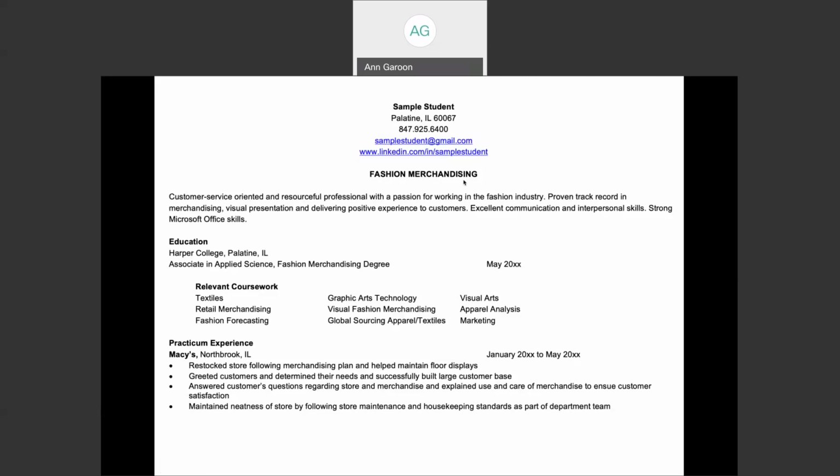This sample resume has a brief statement to kind of highlight some of the qualifications this person has. They've had some experience working in the fashion industry. They want to highlight that. If you're going to write this type of beginning, it should be at most 3 or 4 sentences, and it should contain the keywords, the qualifications and skills as a summary that the employer is looking for.